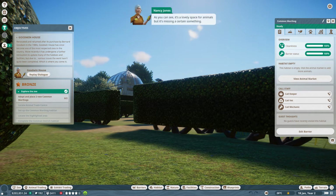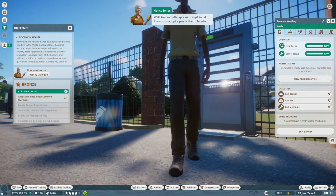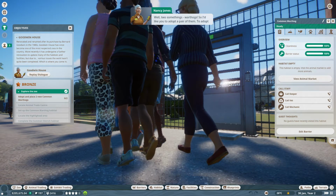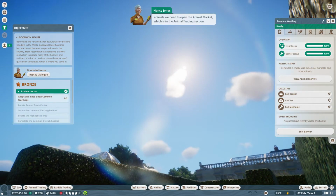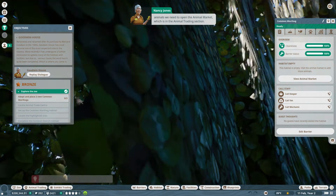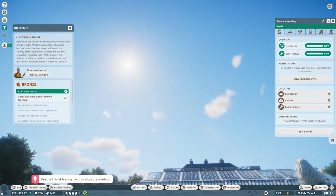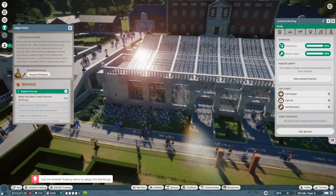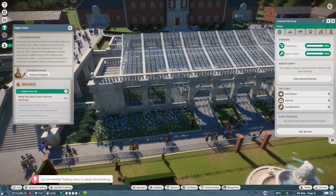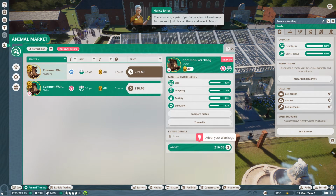As you can see, it's a lovely space for animals, but it's missing a certain something. Well, two somethings. Warthogs. So I'd like you to adopt a pair of them. There we are, a pair of perfectly splendid warthogs for our zoo. Just click on them and select Adopt from the side menu.